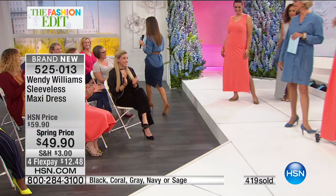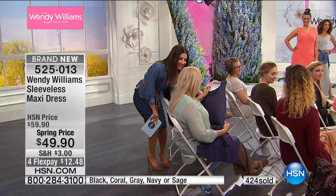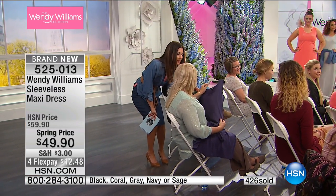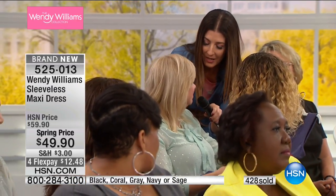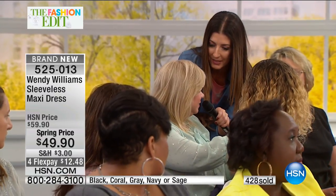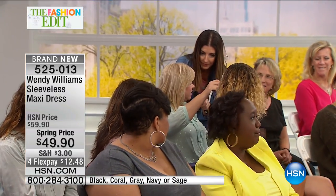I'm going to go to the back row because they're passing around the dress. What's your name? Priscilla. Priscilla. What do you think about the maxi? I love it. It's beautiful. The material is absolutely gorgeous, and it just feels beautiful. Do you like how it drapes? I noticed that it's not something that's going to get wrinkled really easily. No, this seems like it would fit perfectly, just in the right spots.